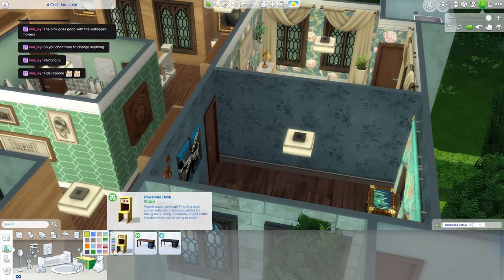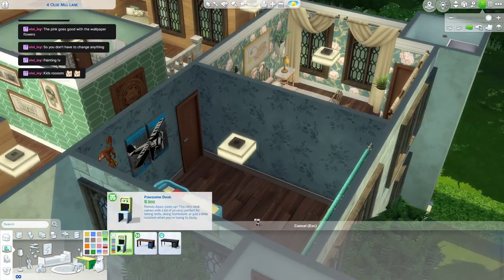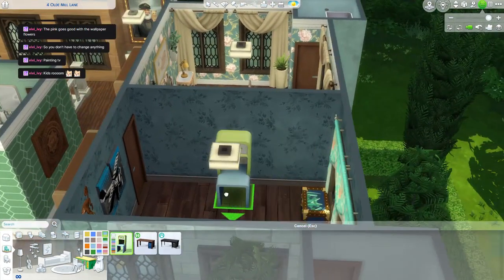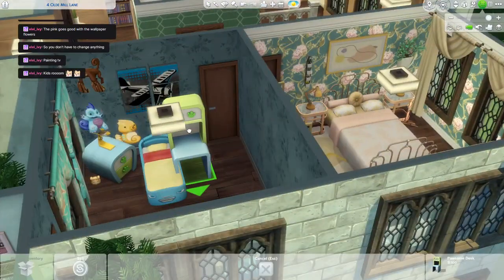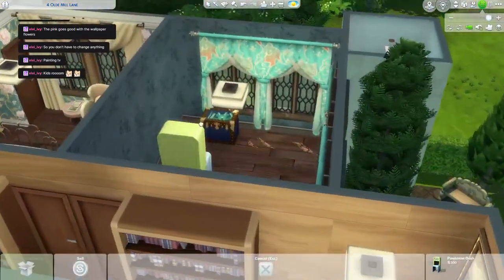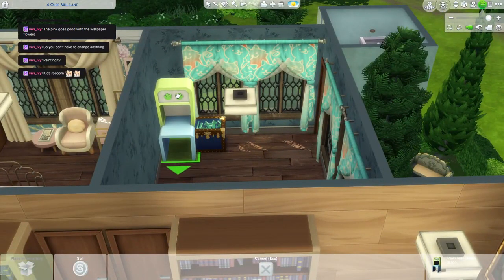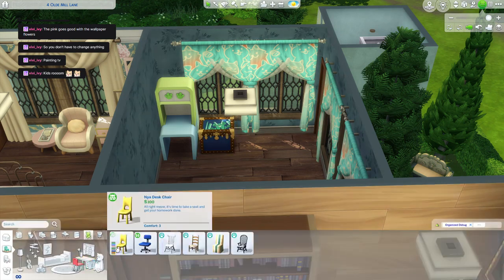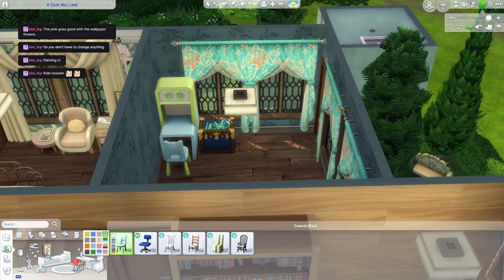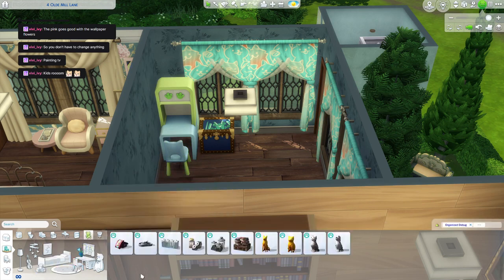Okay, what else we got? So we've got a cute little desk. I definitely want to have a cute little desk. And we'll go blue and green. Cute little desk for when they get older. Maybe in beside the bed. Nah. I think maybe in this corner here. Like that. Move that over. And we've got the matching chair. Yes, we do. What else we got? Statues.